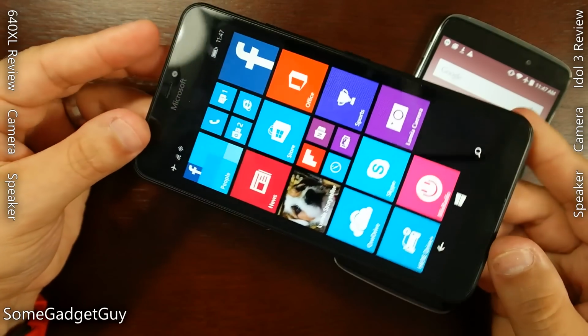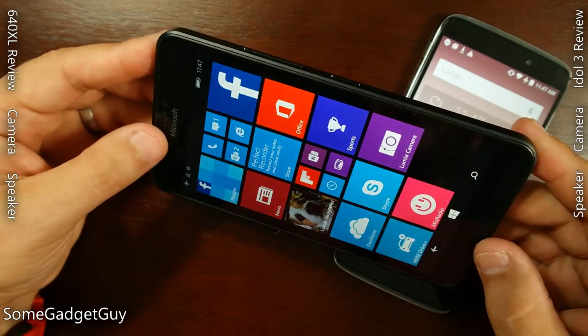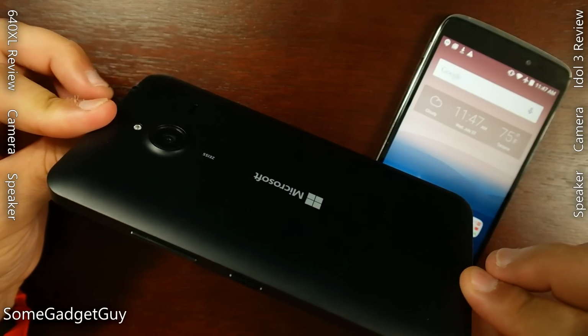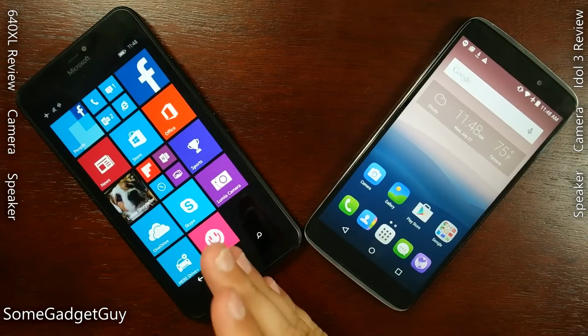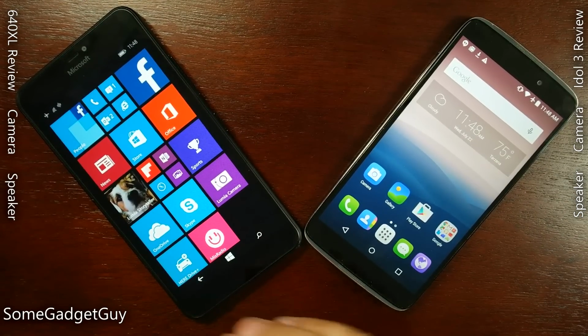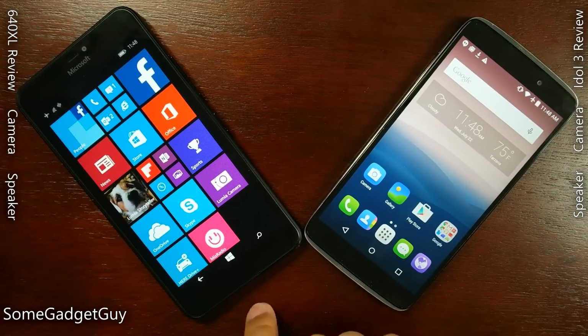We have a lot of extra plastic running around the sides of this phone. The screen to bezel ratio isn't quite as nice as Alcatel's solution, and it is a noticeably thicker device. And it's really easy to see how much thinner the Idol 3 is over the 640XL, which you would think for that thickness advantage, we'd get a bigger battery, but we're dealing with a 2900 milliamp hour cell in the Idol 3 and only a 3000 milliamp hour cell in the 640XL.